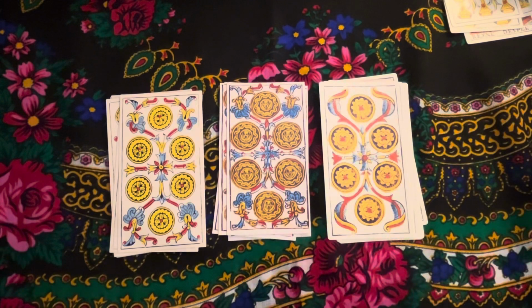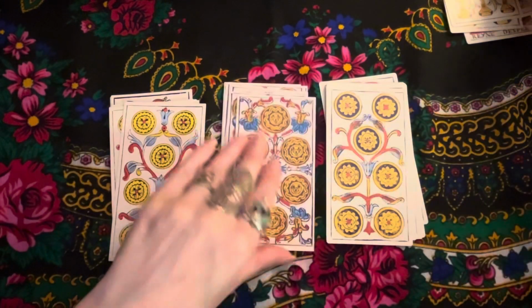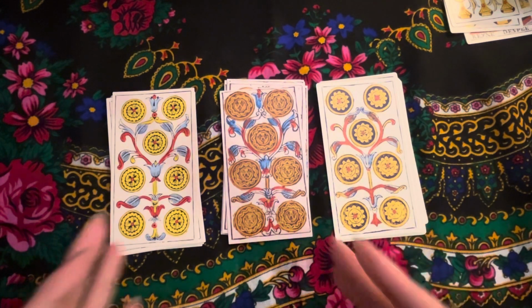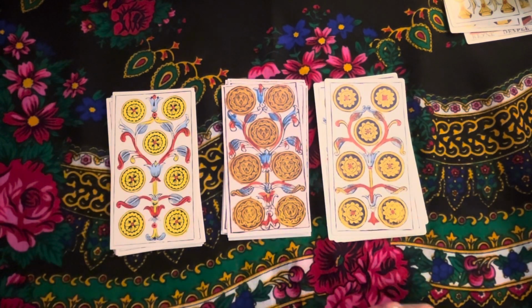I just love Marseille pips. I love the miners. And I prefer with the modern adaptations of Marseille when they keep the structure of the traditional pips. It's okay when they do different things, but I find it sort of boring personally. I prefer the traditional structure. Do you know what I mean?